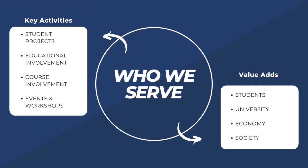We're focused on adding value to students, the university, economy, and society. And as a result, our key performance indicators can all be measured through our key activities. How many student projects we're involved in, what our educational involvement is with other courses and opportunities for credit, and of course, events and workshops for the general student population.